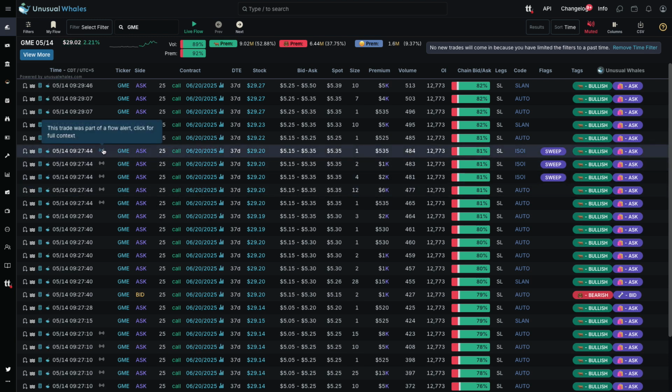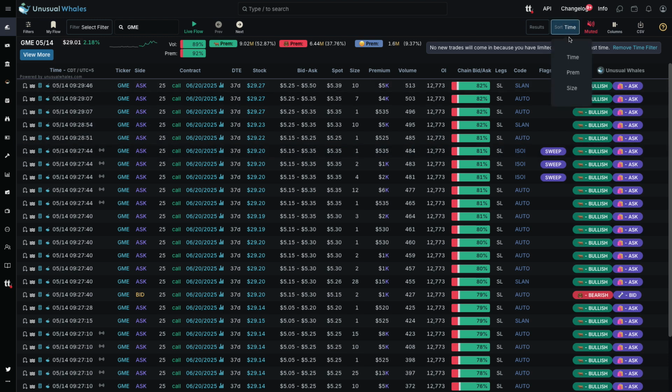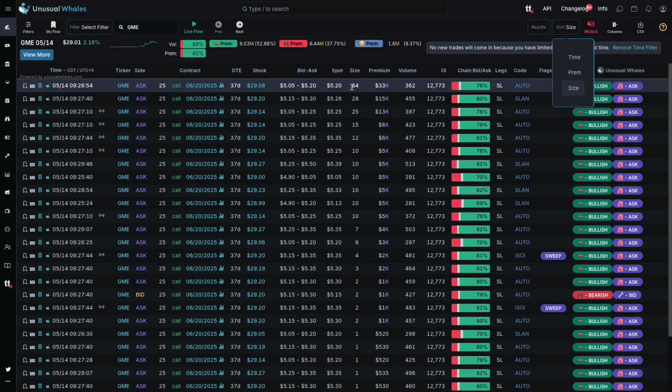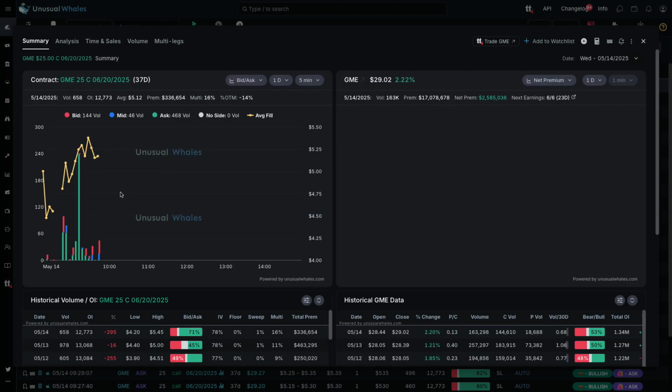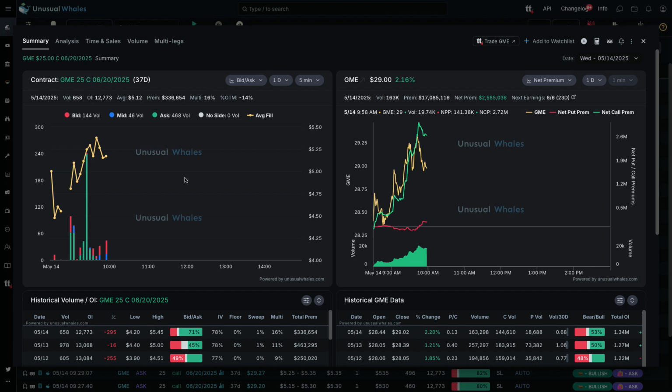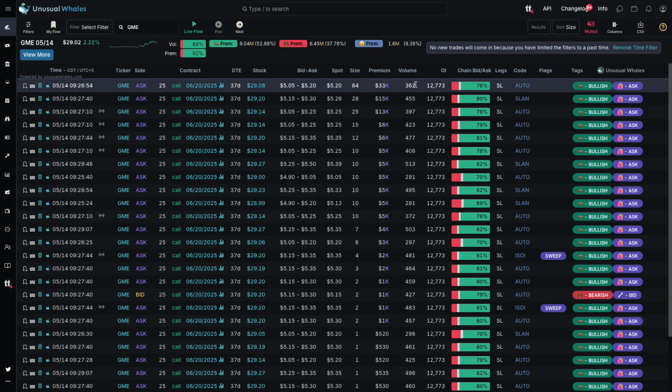Part of a flow alert on Unusual Whales. I'm going to look at the size here. Yeah, so some of these larger ones, not too much, but still good size. But those were all part of a flow alert this morning, coming through about $500, $520. But they were definitely buying a few of those in the money. I like seeing some in the money call options. It gets a little juicy. I like in the money call options myself. A little bit of multi there, so let's see what else we got going on.